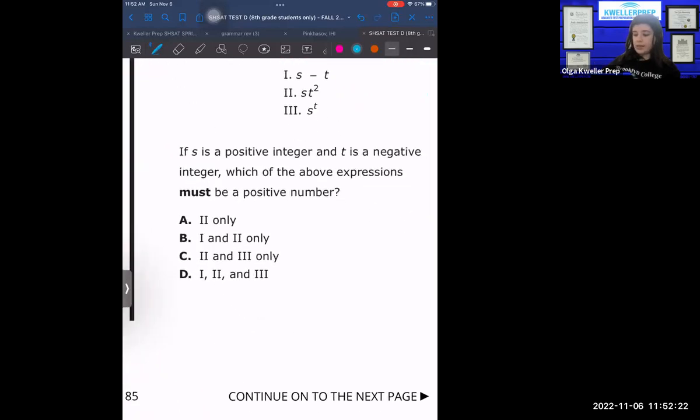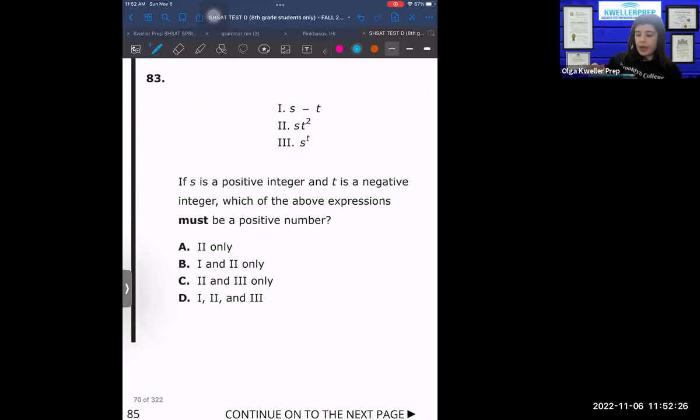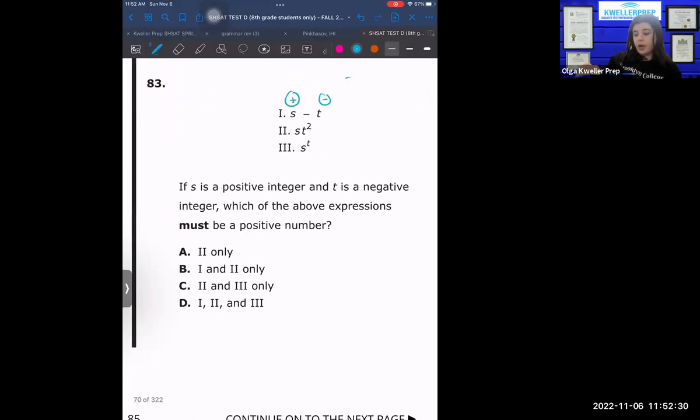All right, and then these last ones: S is positive and T is negative. So what does that tell us? S minus a negative value, what are we going to have here? We're definitely going to have a positive value for choice, for principle one. Does that make sense? So this must result in a positive.